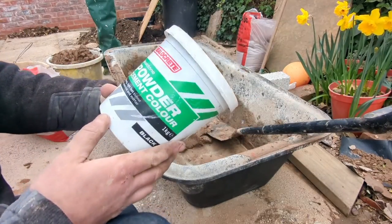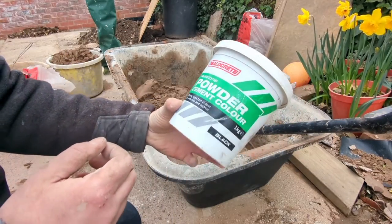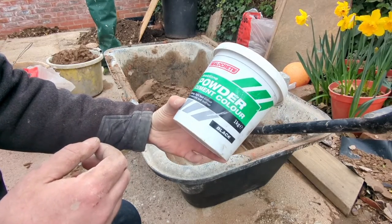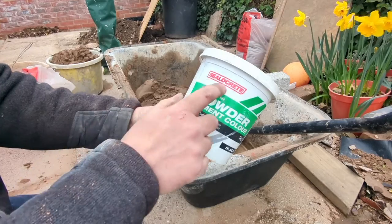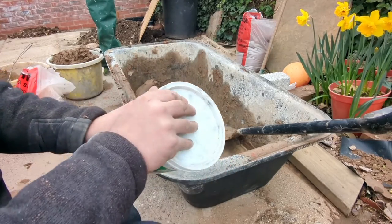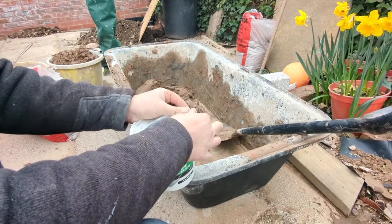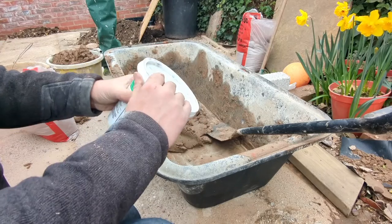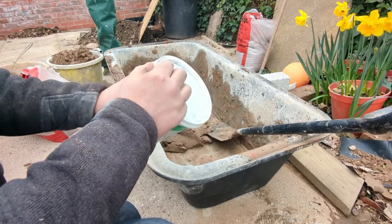This compo now, and I like to use this, what's it called, Cillocrete powder cement colour. I'm not really advertising the make, more the fact that it's powder. I've used the liquid stuff before and it hasn't been that good. You have to put a lot in to get it to the colour that you want, but the powder stuff seems to take better.